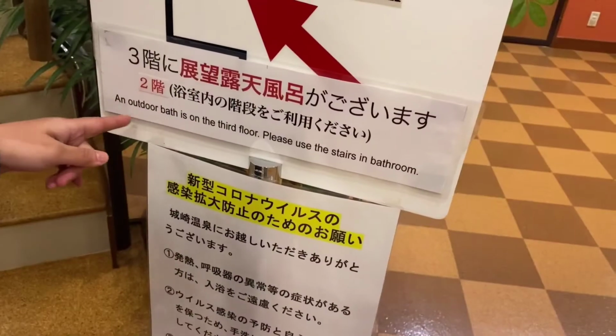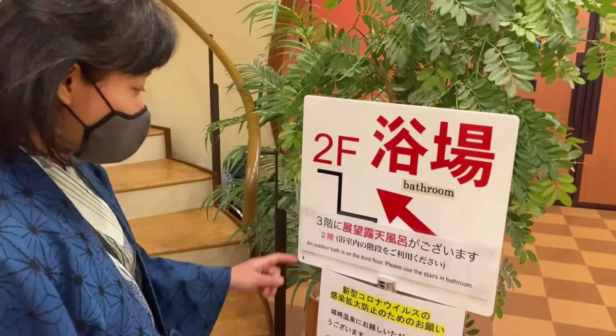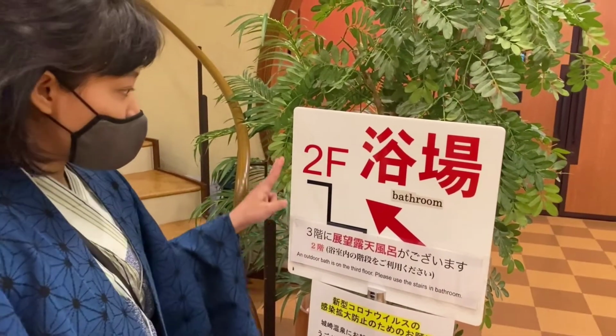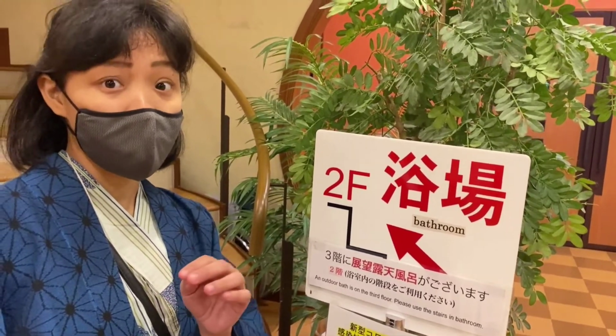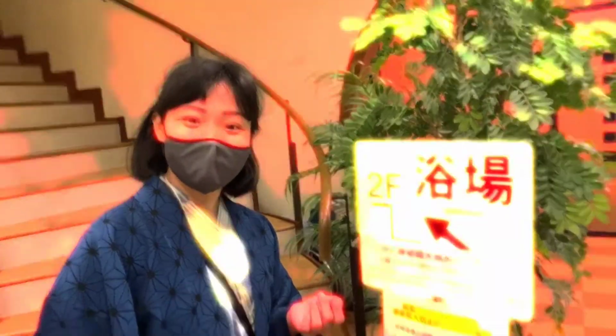So there is an outdoor bath on the 3rd floor. Interesting. I'm interested in going to the outdoor bath. So 2nd floor are the indoor bathrooms. So I think it's the usual onsen, but I don't know. I'll let you know later how it looks. So we're going to the 2nd floor now where the bathrooms are.